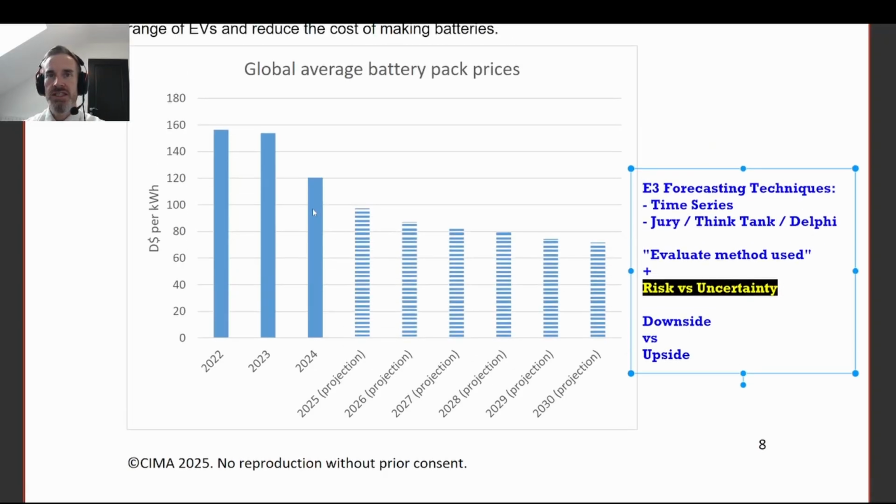Risk versus uncertainty. I could see this coming up. So is this a risk or is it an uncertainty? What's the probability of the battery price coming down? An uncertainty is an unknown. So it could be, well, what events could happen that mean that the price of batteries doesn't reduce, basically.